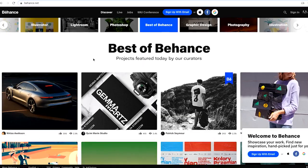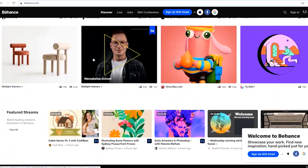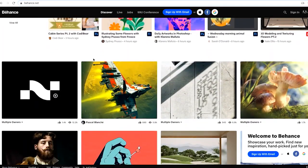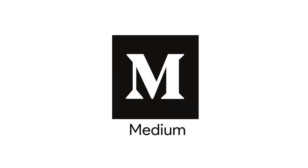Many features on Behance are similar to Dribbble. For example, you can discover designs from around the world and follow specific designers. Behance also has a job board that features full-time jobs, freelance roles, and internships. You can narrow your search on the job board down to very specific fields. In addition, designers frequently live stream from Behance to demonstrate their skills in real time. Finally, a third online community for UX designers is Medium.